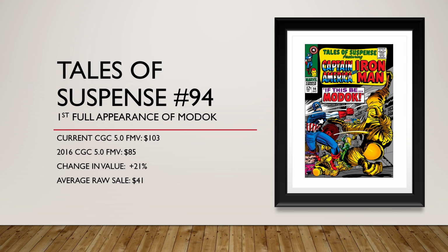Current CGC 5.0 fair market value, guys, it's $103. So it's right there at that $100 mark. So you've got 5.5s and up sitting at way more than $100. You've got high grade sitting at way over $100. This is my thing, though, guys. Even in that mid-grade range, this book is a book that I think has been overlooked for a while.